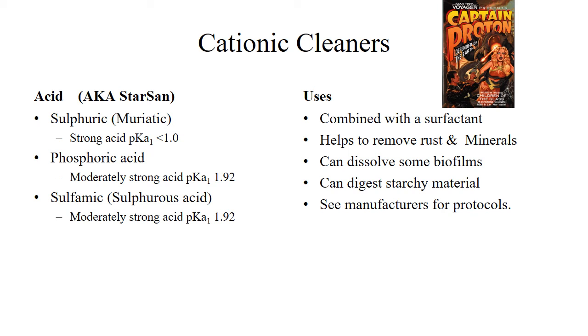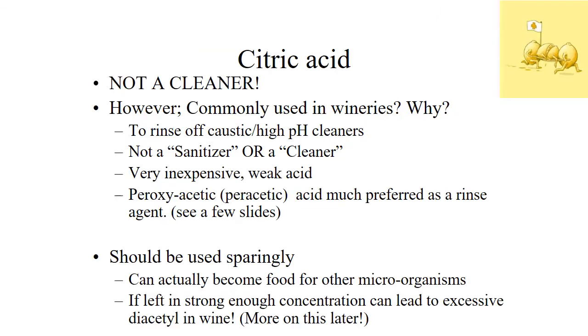So this is a good thing to rotate in about once a week into your cleaning regime. Just bring it in every now and then. It's really, really good stuff. I got introduced to these about a year ago and have really enjoyed how much they can keep our tanks cleaner. And they also help if you're on a well and you're getting a lot of buildup from just the minerals in the water. So it's fantastic. Again, Star San is a good example.